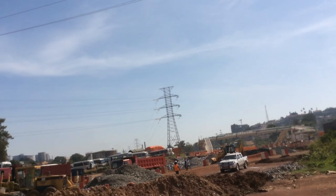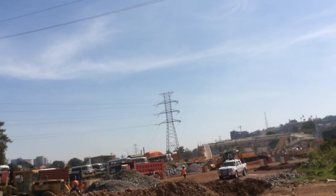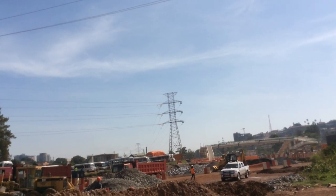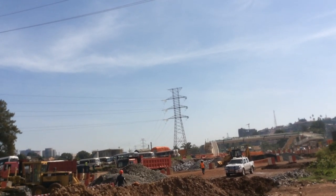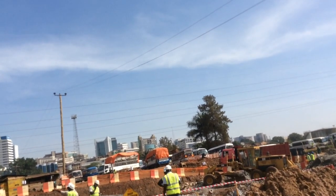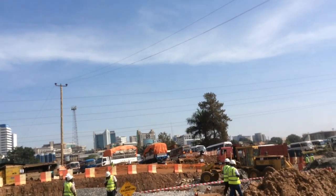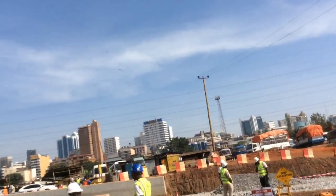You can clearly see Kampala City. The vehicles are using that bit of the road, and then maybe after finishing this section, they will construct the section where the vehicles are using at the moment. I don't know. Maybe they will open the other part to traffic so that they deal with this other section.